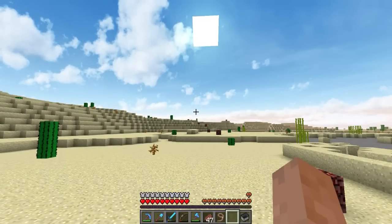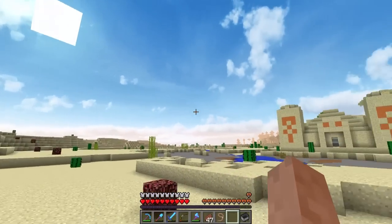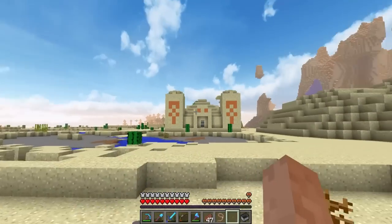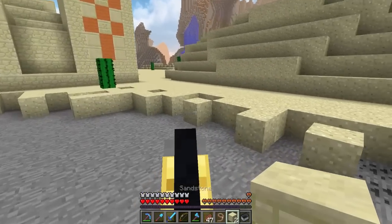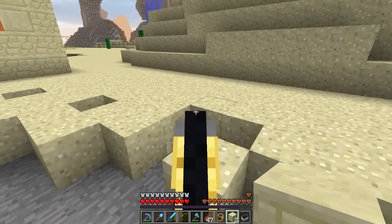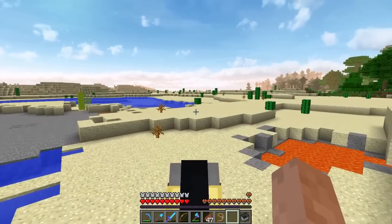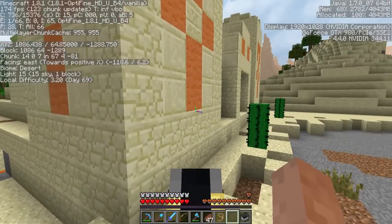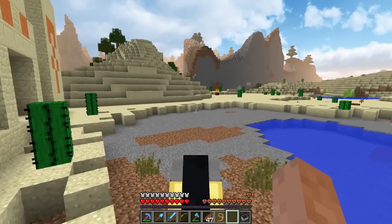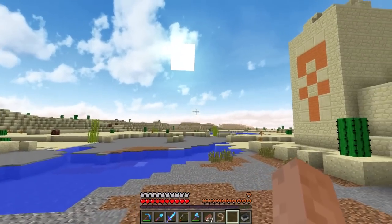So the sun is pretty close to setting. It's very close, and look at where we are. We are at the Desert Temple. And this is why I wanted to come out here and make this trip. It's a long trip. Look at how far out we are. 1,000 by negative 1,200. It's a long trip, but this is pretty cool.